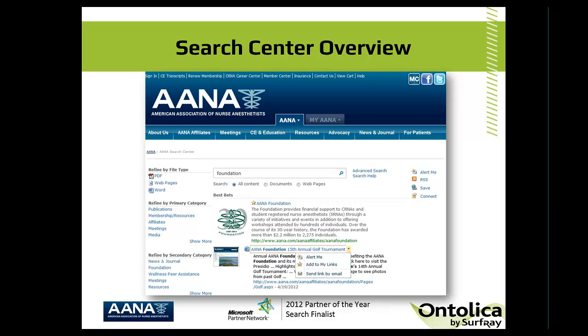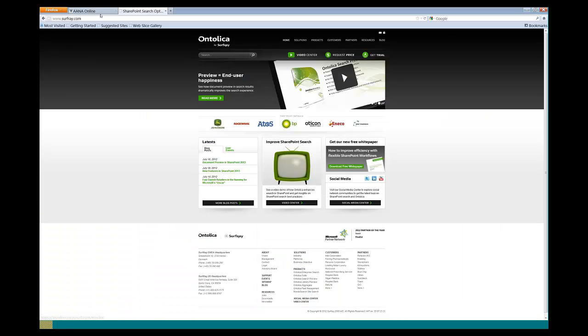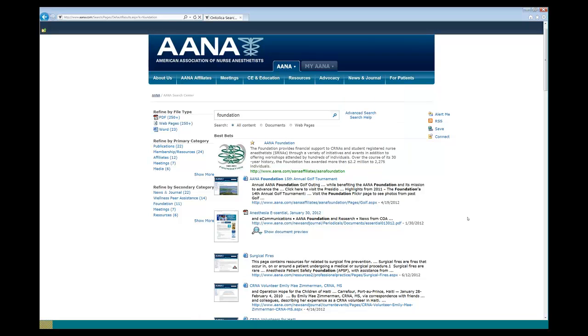We did a search here for Foundation, which is the same thing that you saw in Ektron, but look at the experience difference. We have refiners. We have visual best bets with that AANA Foundation. In fact, why am I showing you this on a slide? I might as well show you it live on their particular site. You'll notice this is the current live site. So you'll notice things such as refiners over on the left-hand side. You'll notice visual best bets that they're able to put together.